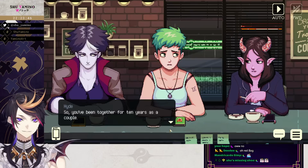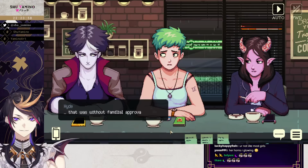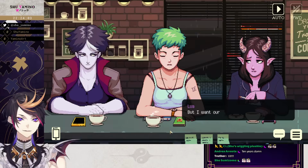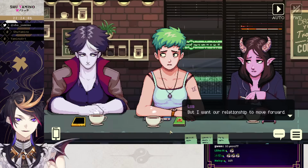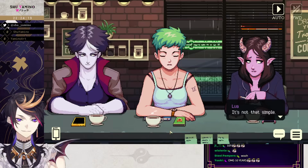So you've been together for 10 years as a couple, and he's suggesting that both of you should just go on as usual. I mean, your relationship for the past 10 years, that was without familial approval, right? Well, yes. But I want our relationship to move forward. I want a family. Did he disagree with the idea of marrying you? No, quite the opposite. He wanted to marry me. What's the problem then? It's not that simple.